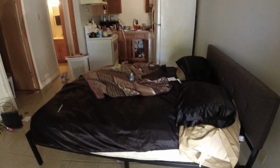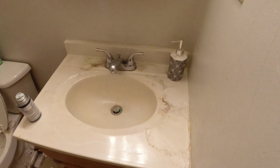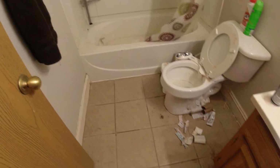And as bad as it looks, the smell is even worse. They had at least a cat, if not multiple cats in here. Oh God. This room, the lights are all burned out. Bathroom, yeah, look at that sink. Yeah, nice clean tub.